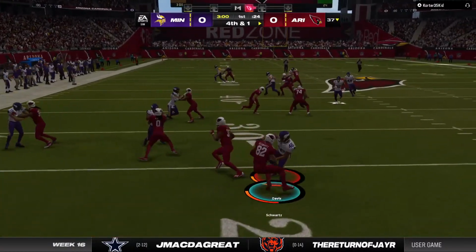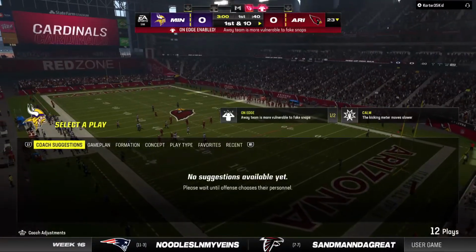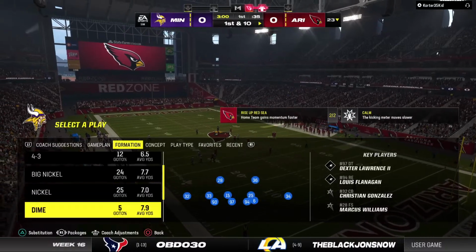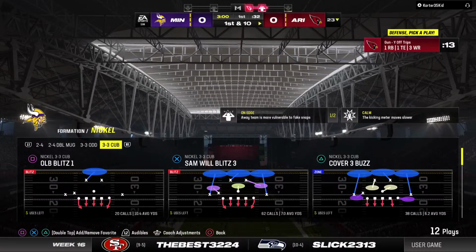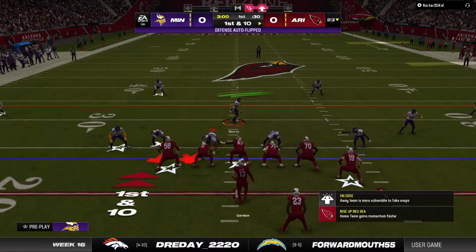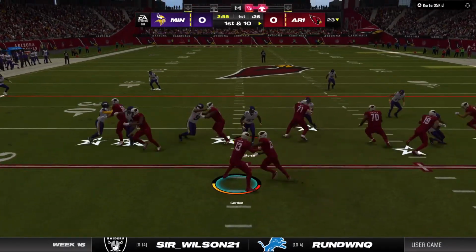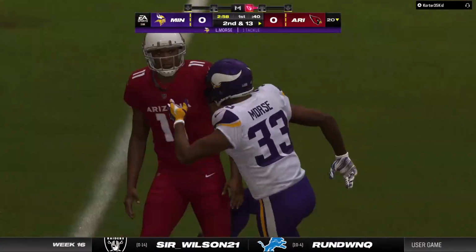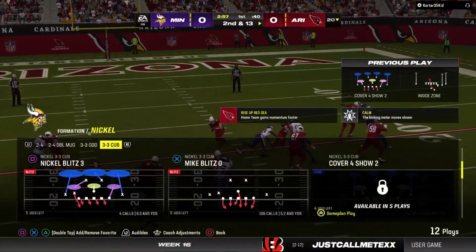This is taken at the 15. 44-yard punt, return of 9. And the Cards will take over, 1st and 10. They'll start on the ground here on 1st down. And he is met in his tracks behind the line of scrimmage. A loss of a full 3 yards, and now it's 2nd down.